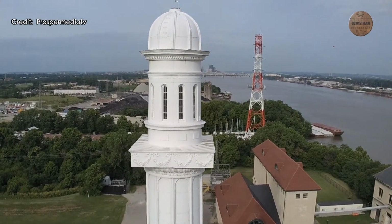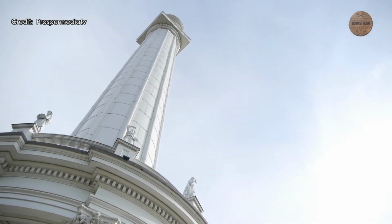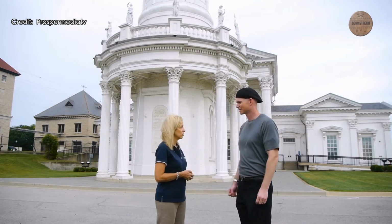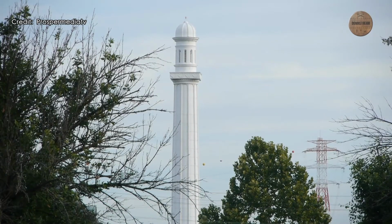What is this behind us? So this is the historic Louisville Water Tower. It's the oldest standing water tower of its kind in the United States. And the water tower and the building behind it have been here since 1860. We started with a pump station, a water tower, and a reservoir to deliver water. Today, these are National Historic Landmarks, and so they're really important to the city's history.